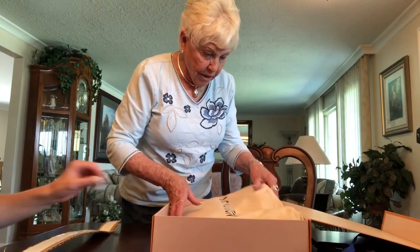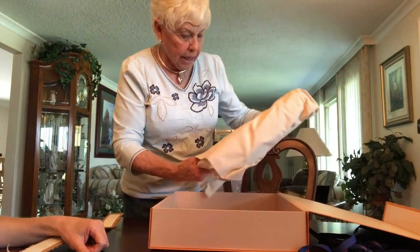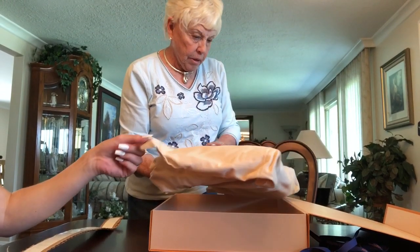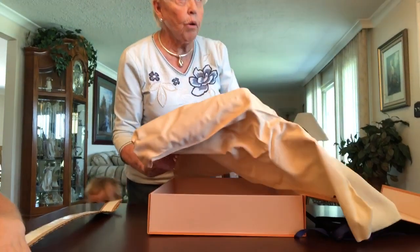Look at this. Okay, so the box is really nice. Oh, my goodness. It even came in a beautiful bag. So this is a dust cloth, so you can keep it. You can put them back in this dust cloth to store them if you're not going to be using it. Yeah. Woo, woo, woo, woo.